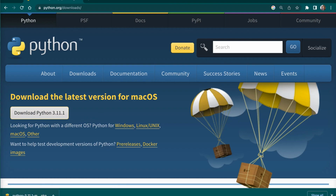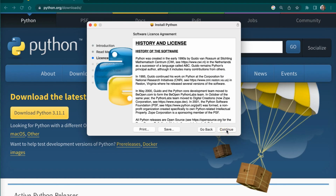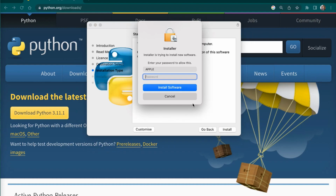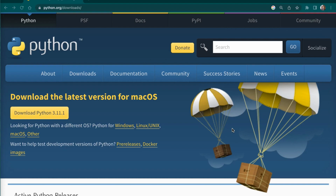When the file is downloaded, just double click on this file. Click continue. You have to just enter password if you're using Mac. If you are using Windows, make sure to add path. Okay, so Python is installed.